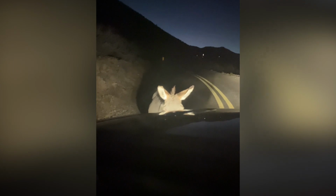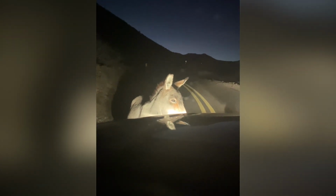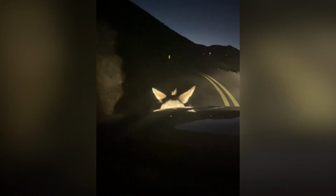A car? Not a car, probably not. But it's a burrito. I think he's cool with us. Yeah, he just smelled. I hope so. That was fucking hilarious.